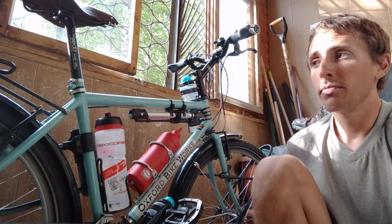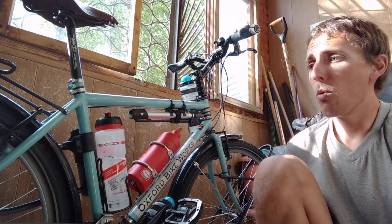However, the frame is Reynolds 525 tubing, steel tubing, which has a little bit of flex in it. It's a very good frame. Most important thing that I did spend money on was good wheels.